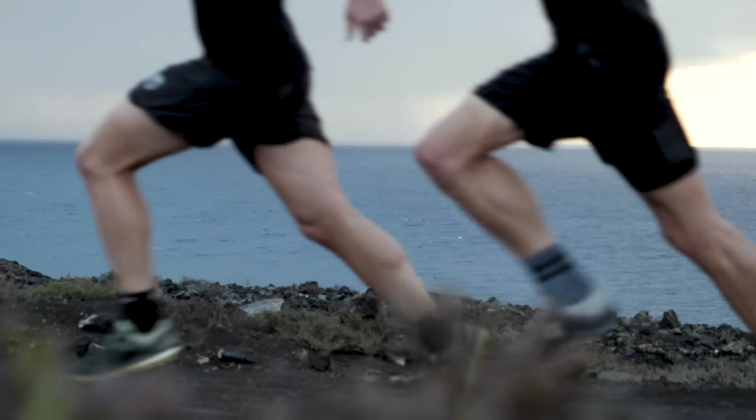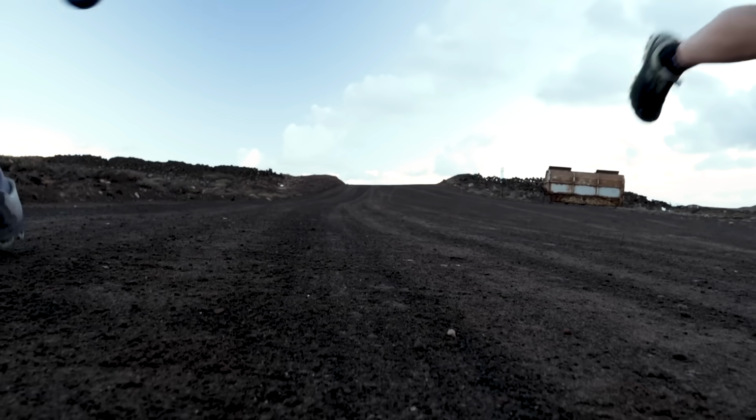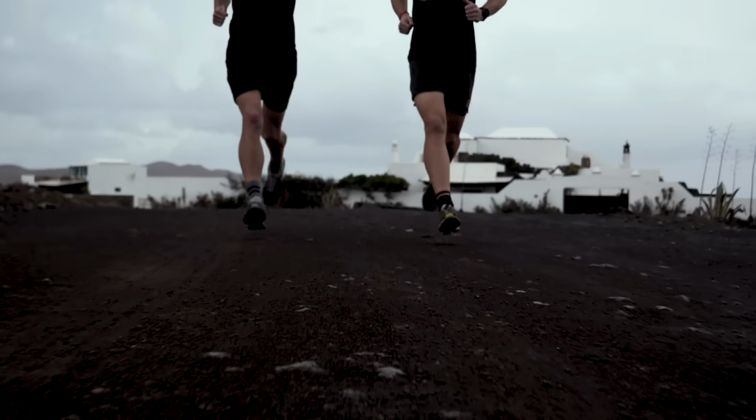Yeah, a speed session is as it says on the tin, really. It involves running fast, and we tend to do these kind of sessions in intervals at, near or above our VO2 max, which for most runners equates to around 3 to 5k run pace.